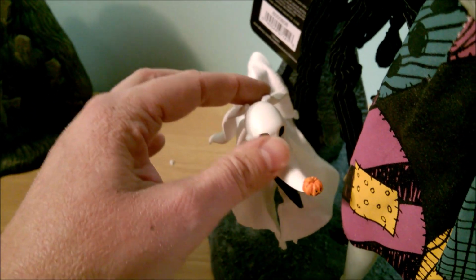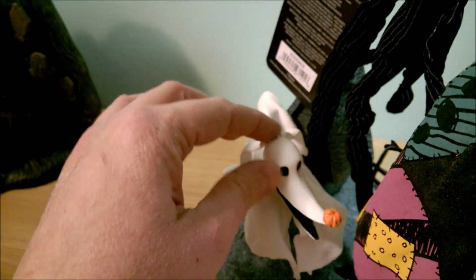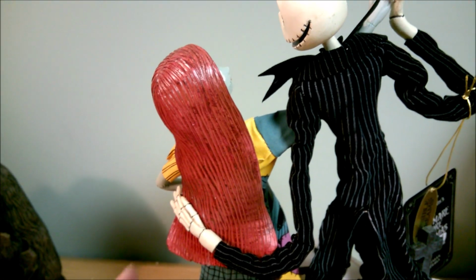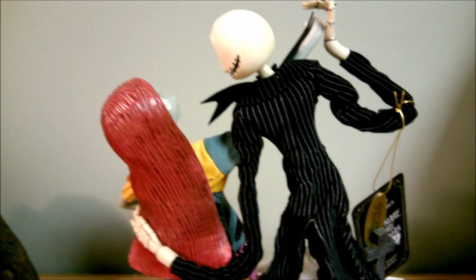Yeah, it looks like maybe that's how they molded it on there. I have to look at the box picture and see. But back here, here's the back. And Sally's hair is just the same material as her body. And here's Jack's hand behind her, and his coattails here.